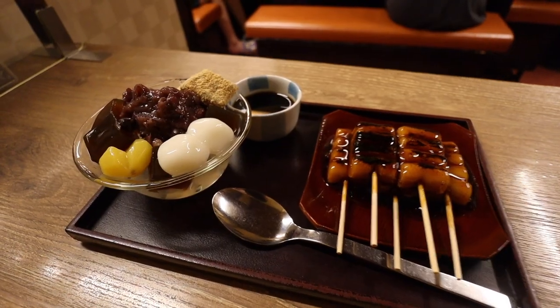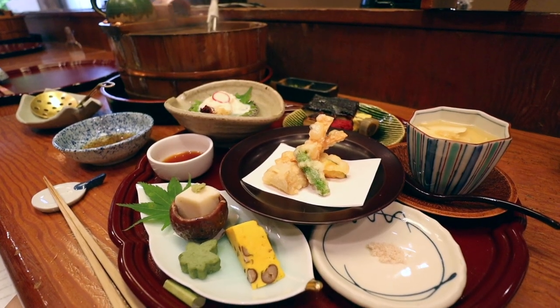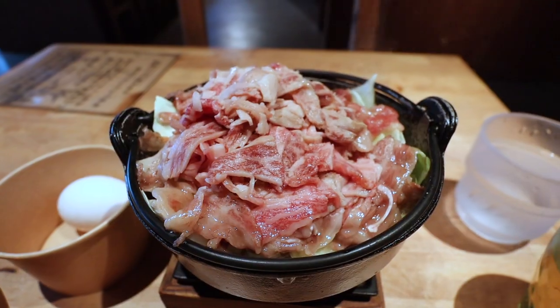And to keep it perfectly balanced as all things should be, we are going to try some traditional and healthy Kyoto cuisines. And we will begin with the restaurant right across this river.